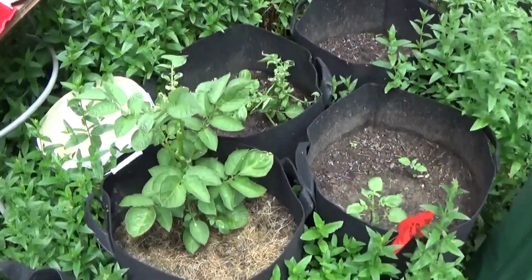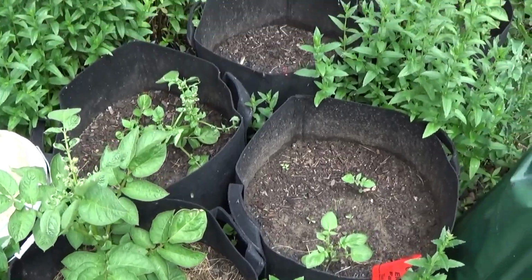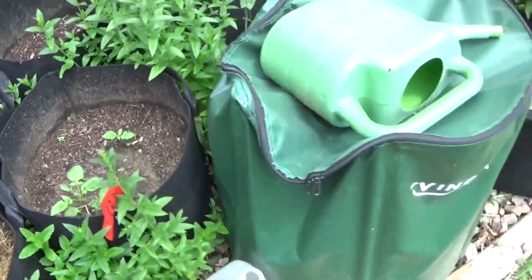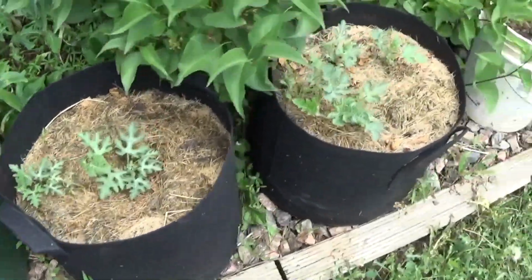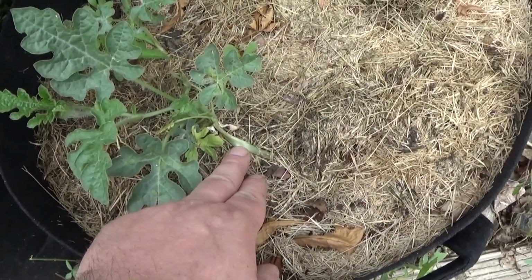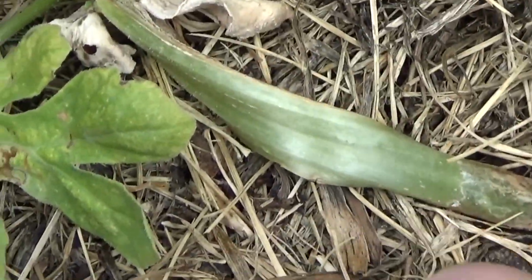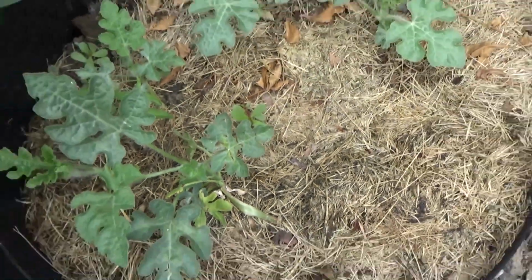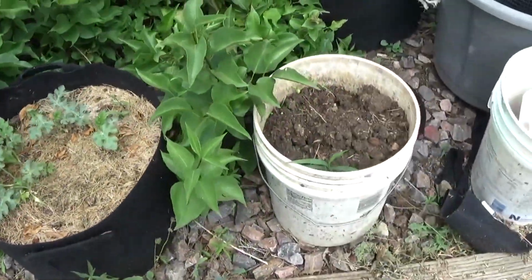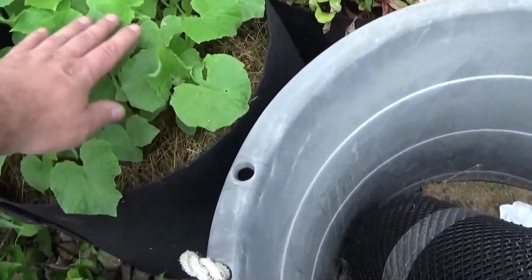My potatoes are in these bins here. Some of them are doing okay, like that one. Some of them not so much, like that one. But they're coming along. My watermelons have kind of struggled. I don't know what happened to this one. It bent over and got wiry right there, flattened out. But for some reason it's still growing better than the ones that didn't. So I don't know what happened there. I did get them started a little later than I wanted, so that's probably a factor.